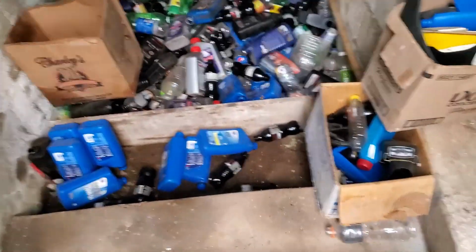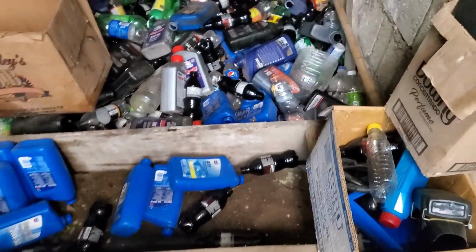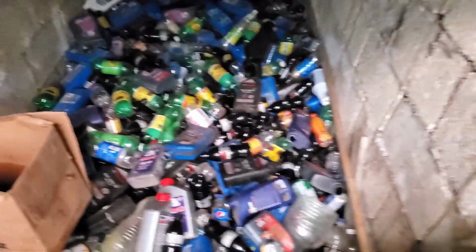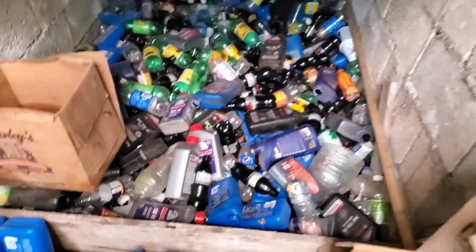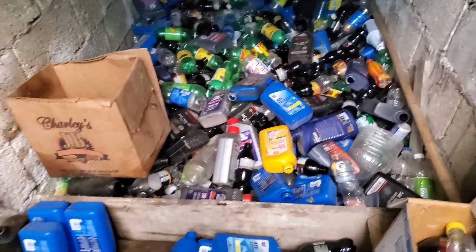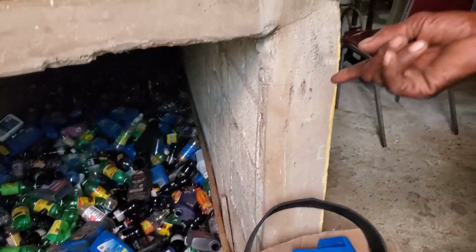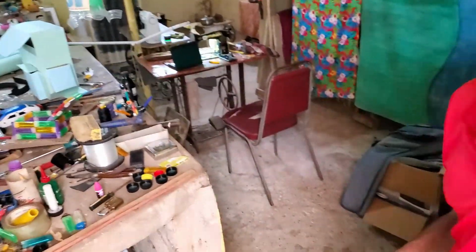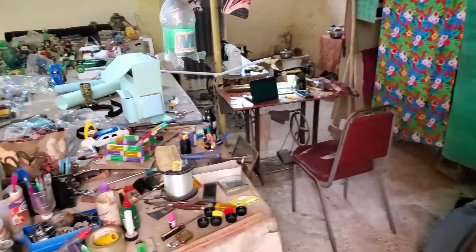Anytime he sees a bottle, he takes it up. Look at this. This is his raw material in a little section here. Look at that. That's just plastic bottles, soda bottles. Even if I'm gone, they are not going to go to the gully, because somebody is going to put them in the garbage. Worst case. Man, I salute you for what you're doing.